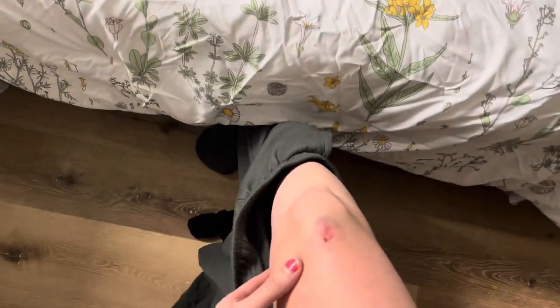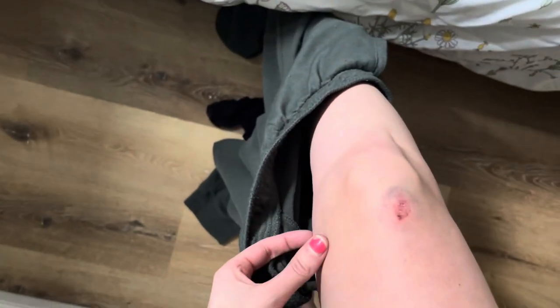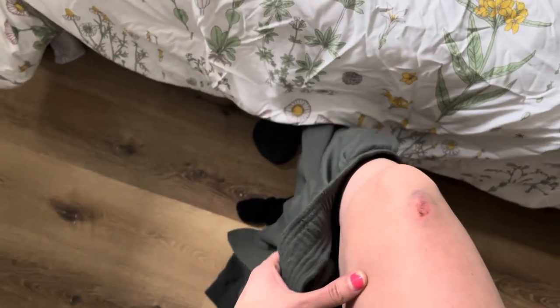I think I just need to get on my work clothes, separate stuff that I know I need to leave out, put that in a bag, and then just pack everything, like literally all the rest. Here's my knee too, I did yesterday. Oof, it's hurting still.